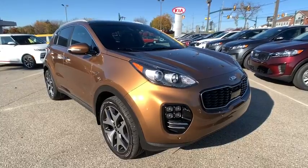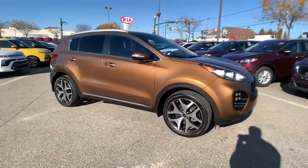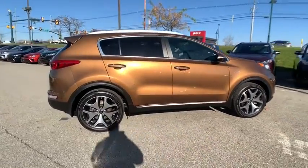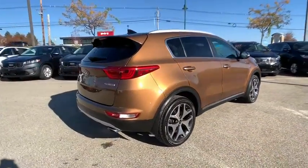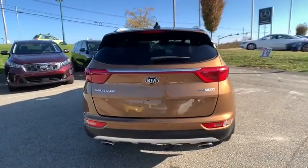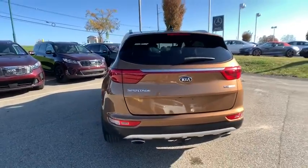Take a ride in the 2017 Kia Sportage. With its sleek and stylish exterior and its roomy, feature-laden interior, the Sportage both looks good and performs well on the road. This vehicle has less than 45,000 miles. Here are some of this vehicle's great options.